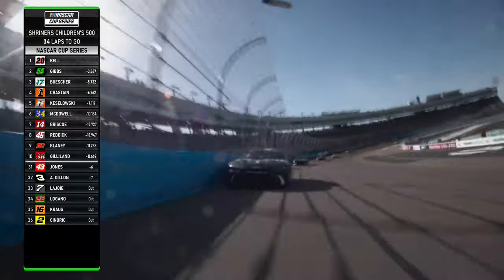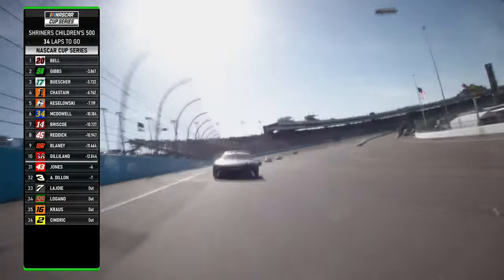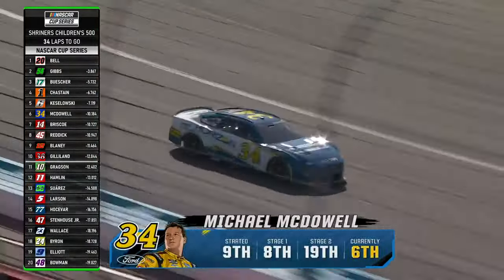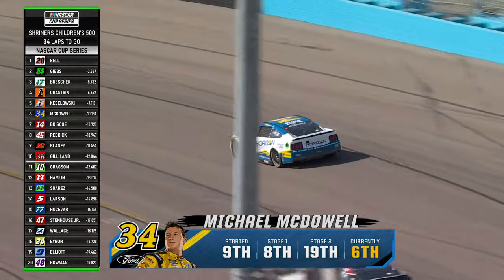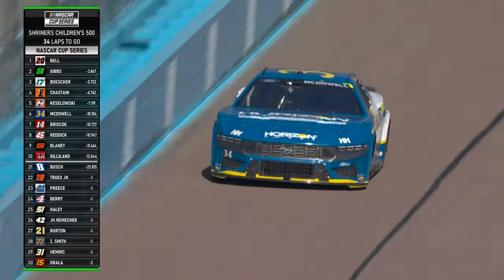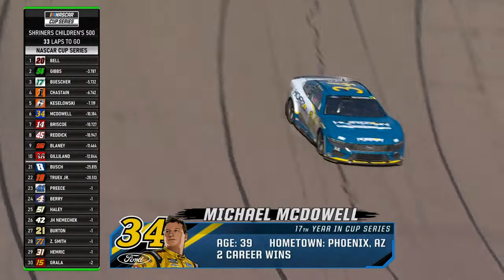Chase Briscoe trying to hold back Tyler Reddick. That is back at seventh place. Let's check with Regan. Well, Mike, Michael McDowell having a very nice day in sixth place right now. Latest report from the driver, just a little bit too tight through the center of three and four. But how nice would it be for him to finish off this good run right now? This is his home racetrack. He's got a crowd of more than 20 people here, friends, family, all kinds of people here supporting him today right now.